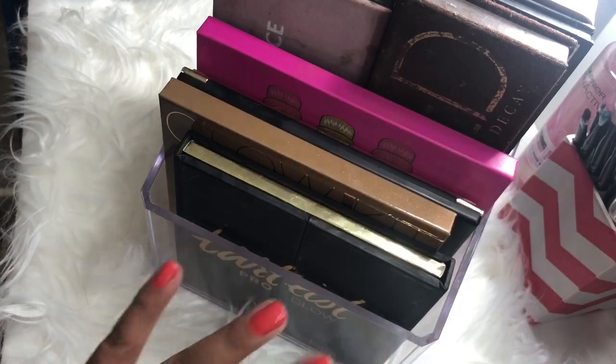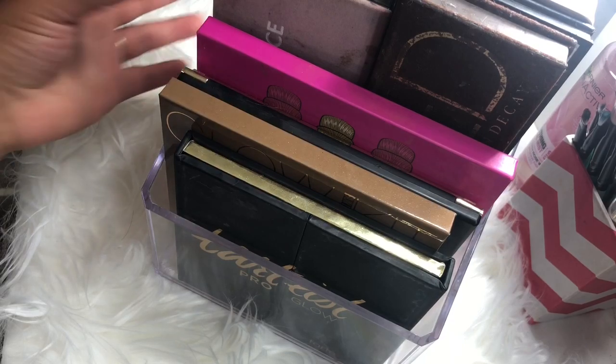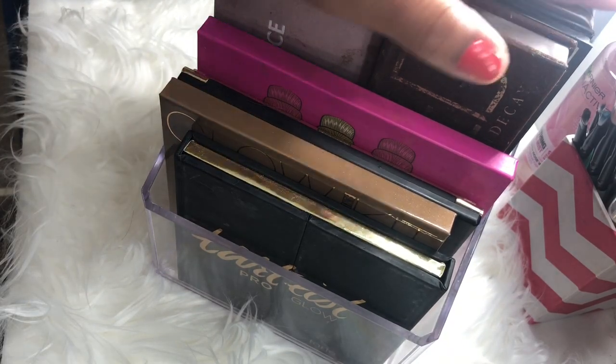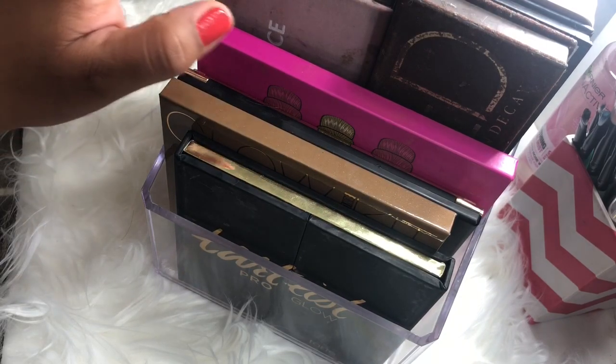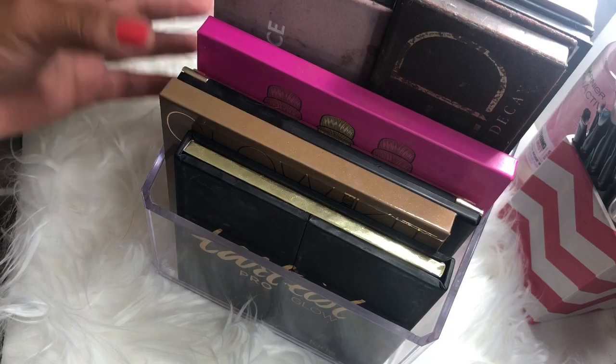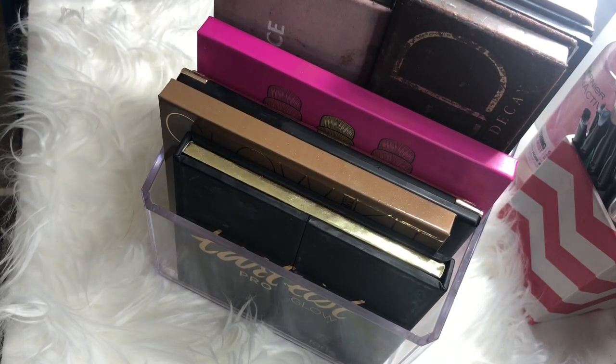And just a disclaimer, I'm not bragging in any way. I am a makeup collector and eyeshadow palettes, well, palettes in general, are one of my favorite makeup items to collect. So I do have more than the average person, not as much as these other YouTubers, but I do have quite a few. But yeah, so if you would like to see what kind of palettes I have in my collection, then go ahead and keep watching.